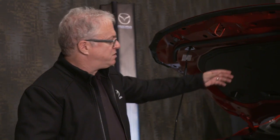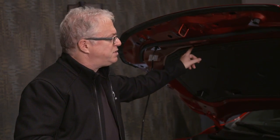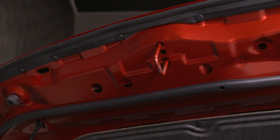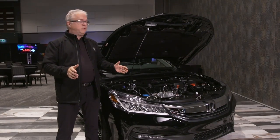You see further evidence of that under the hood. We've got a noise insulation blanket here, very nicely finished, with 2 rubber seals at the front to help seal out the weather. We also see these rubber seals along the side and along the back. And underneath is a full engine cover to seal the engine compartment. Really important. You look under the hood of the Honda Accord, and this is clearly something altogether different.